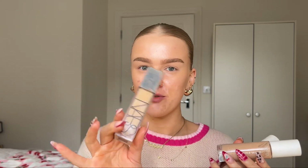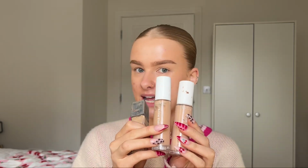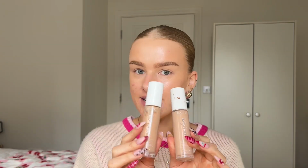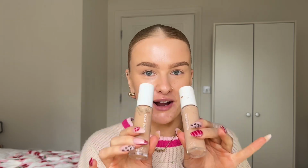Onto foundation. Okay, so for foundation, I generally go between two types. This is my NARS Radiant Longwear Foundation. She's like full glam, full beat sort of vibe. And this is my Technic Triple Wave Serum Foundation. I've only recently discovered this. I say recently, probably like a month or so ago, but this is just so good. So I do tend to save my NARS Radiant Longwear for full glams. We'll do a full glam video at some point and we can use her, but this Technic Triple Wave Foundation, I recommend it to literally everybody. It's like £6.50 I think, which is just stupid for a foundation.